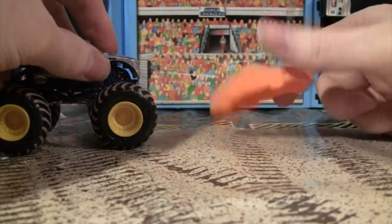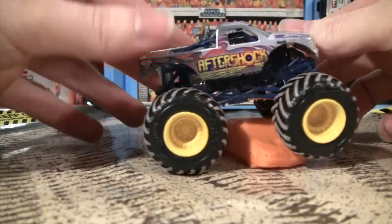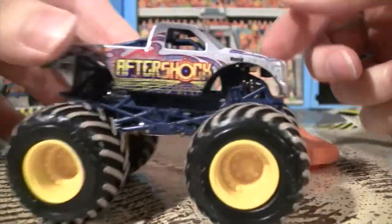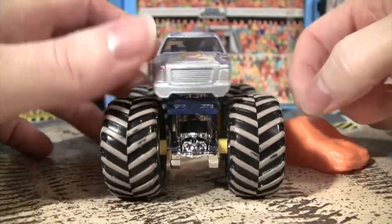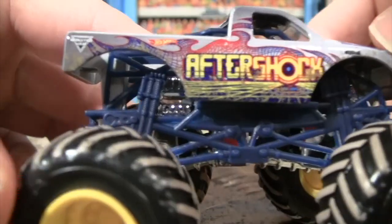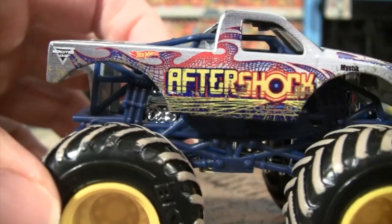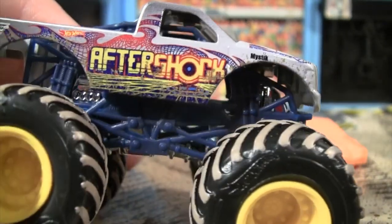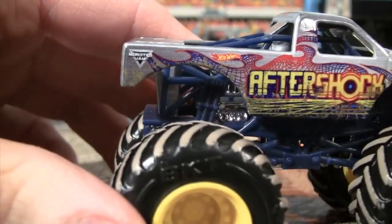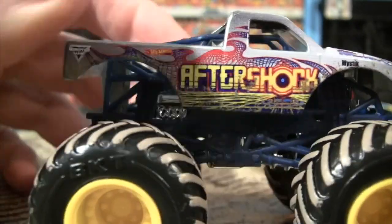So we get an orange recrushable car, Aftershock, with the mud into the arena. And so it's pretty much a mud truck and the new Monster Jam logo. Hot Wheels logo is in the same area, Aftershock. There's a little bit of mud on the body of the truck.